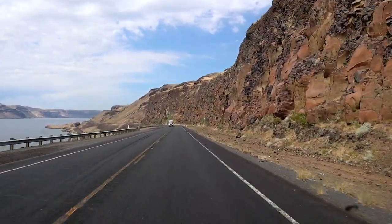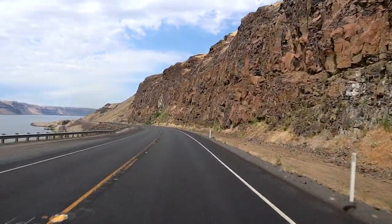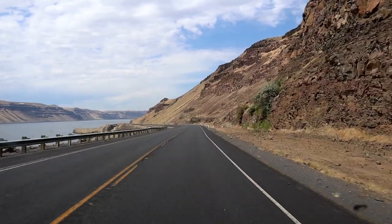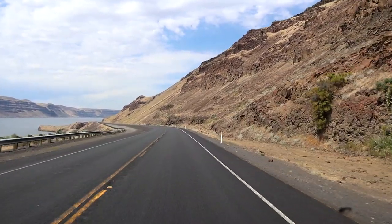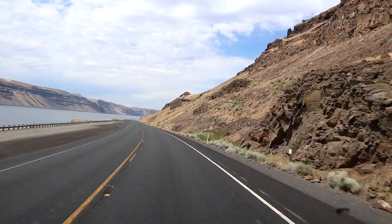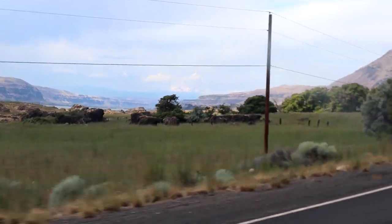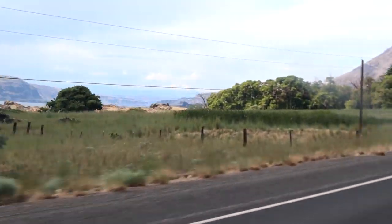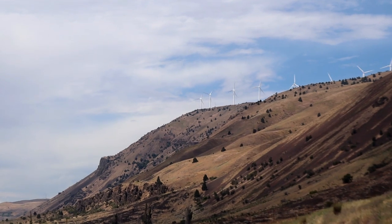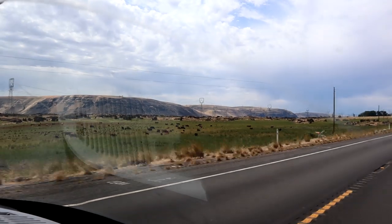Is pretty scenic. It says watch for rocks next 4 miles. I guess because of all of these sharp cliffs next to the road. Off in the distance, you can actually see Mount Hood, still covered with snow. So pretty. Wow, those wind turbines are just popping up everywhere. There's some on top of the mountain. But they're getting some good wind up there. Oh, wow, a lot of cows.